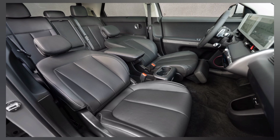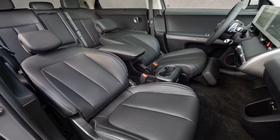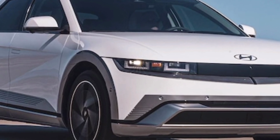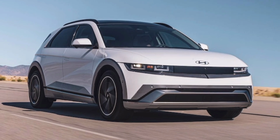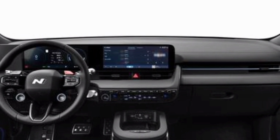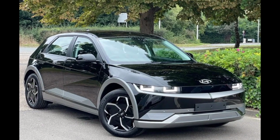Speaking of charging, this is where the Ioniq 5 really shines. Thanks to its 800-volt architecture, something you usually see in luxury or performance EVs, it can handle ultra-fast charging. With a 350 kilowatt charger, you can go from 10% to 80% battery in just 18 minutes. That's incredibly fast and a game-changer for EV convenience. Even a quick 5-minute charge can give you over 60 miles of range. This kind of capability puts the Ioniq 5 ahead of most of its competitors in the mainstream EV market.